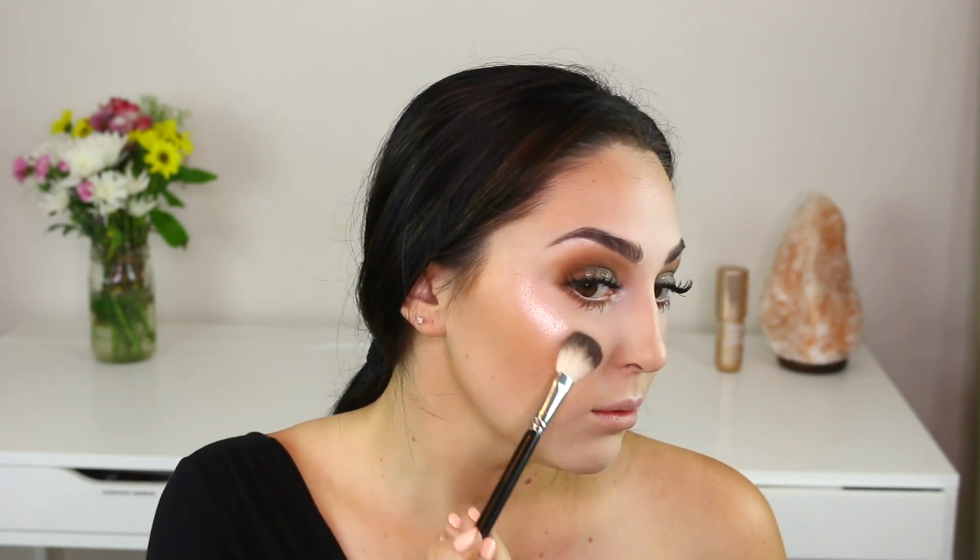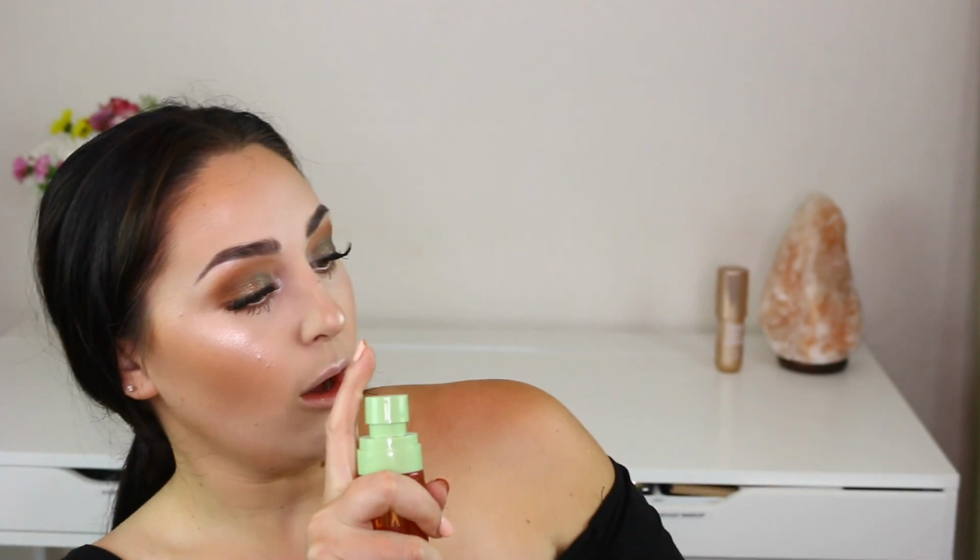The highlight and everything is on, I'm going to go ahead and set my face. I'm using the Pixi Rose Glow Mist. I've never tried this spray before, so like always, I'm going to spray some to see what kind of mist we're working with. I think this will set my makeup. If it doesn't, I'll probably just go in with the Wet n Wild one. So I'll go in with a couple sprays of this and see what it does. I don't think this is a setting spray, but it feels really good. I'm for sure going to go in with the Wet n Wild one.